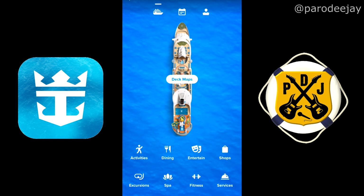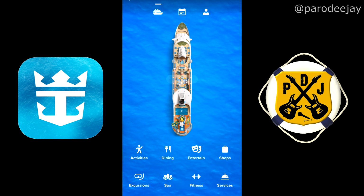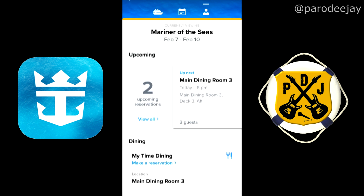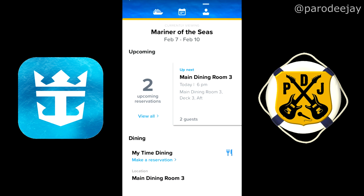All right, let's jump back out to the main screen and click on this little picture of this dude up here at the top. That is to access your profile. So you can see there, we're looking at information for our sailing. It's got our stateroom, our muster station, our reservation number. It shows dining reservation information down below.